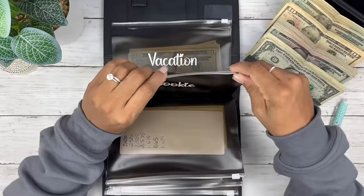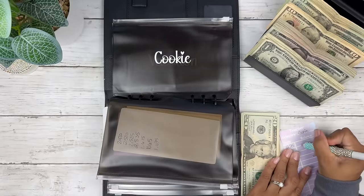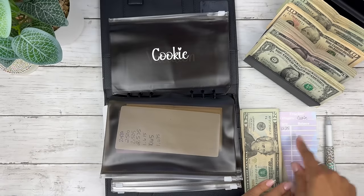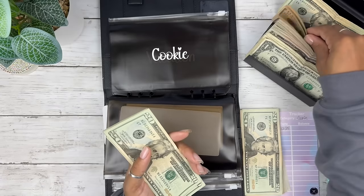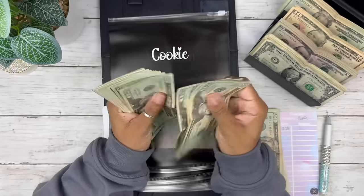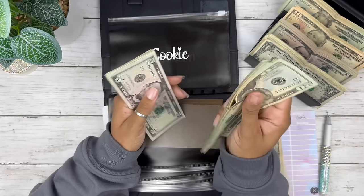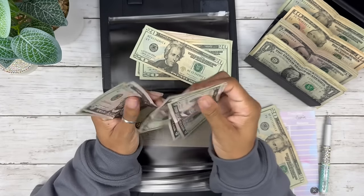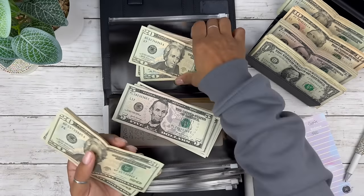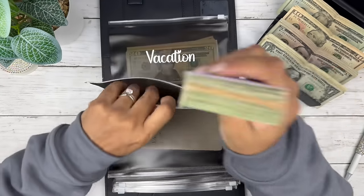We'll add to Cookie's envelope. So let me erase this 200. This is crazy. This is literally reusable. What? Okay, so 20, 40, 60, 80, 95, 300, which is really 500. 5, 10, 15, 25, 35, 40. So 540. That's good. Cookie's really ready now.